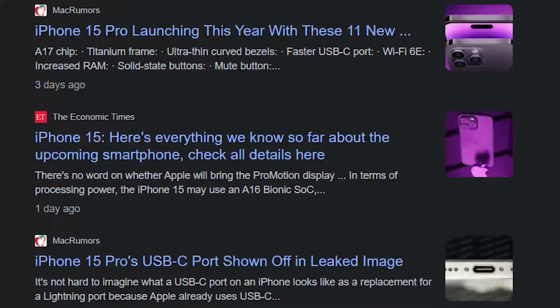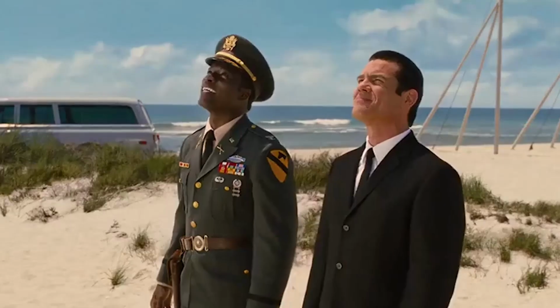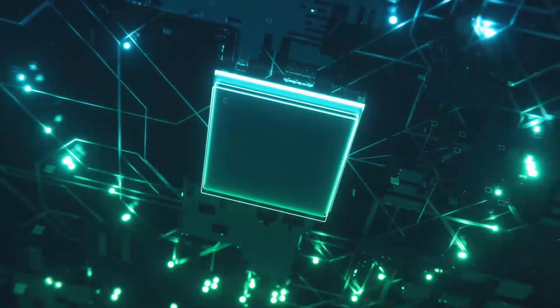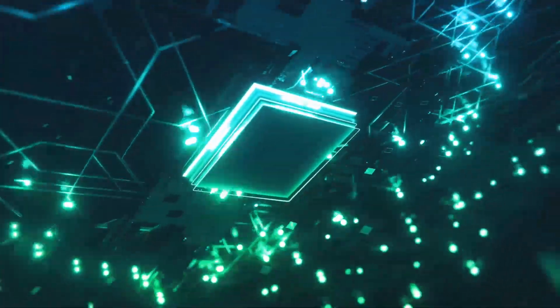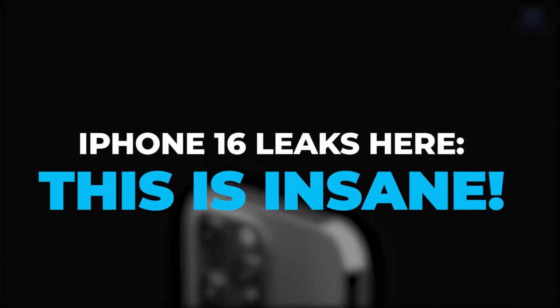A portless iPhone? Latest gists concerning the iPhone 16 say that it will come with no charging or headphone ports. Man, that is some next level stuff. And it may feature Apple's first self-designed modem chip. In today's video, we will be talking about all the leaks we have had so far concerning the iPhone 16.